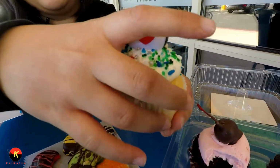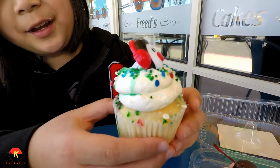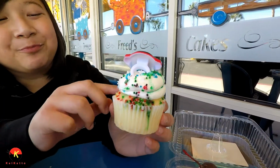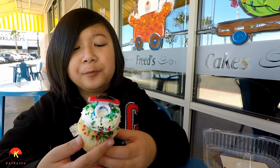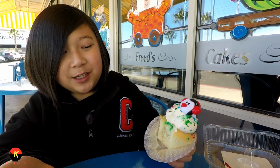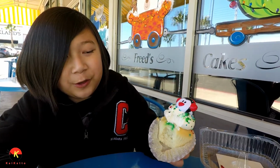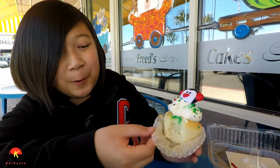And now for the festive holiday one, we have a little penguin ring on here. And if you look at the back, dun dun dun, there's tons of sprinkles on it. Now, say you're at the store, and it's your birthday for your class, and you want to bring a treat, and you just get typical vanilla flavored cupcakes. This is not your typical vanilla flavored cupcake.